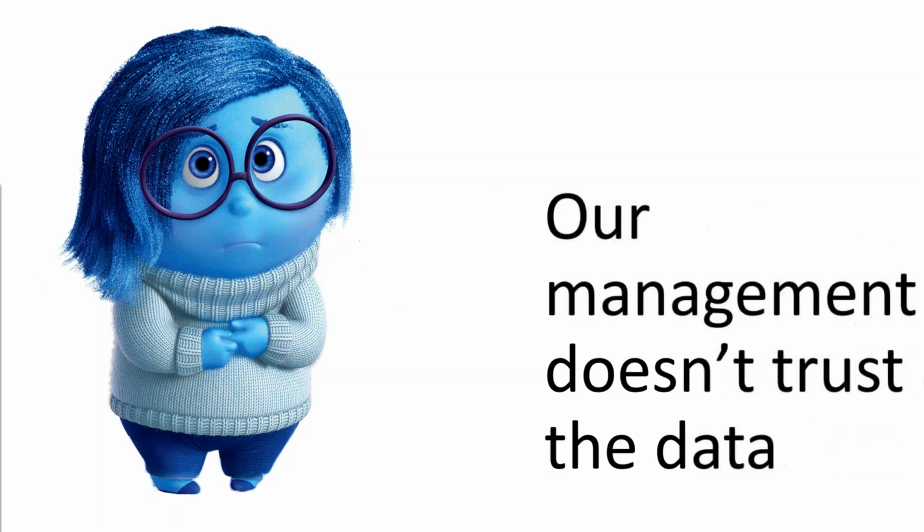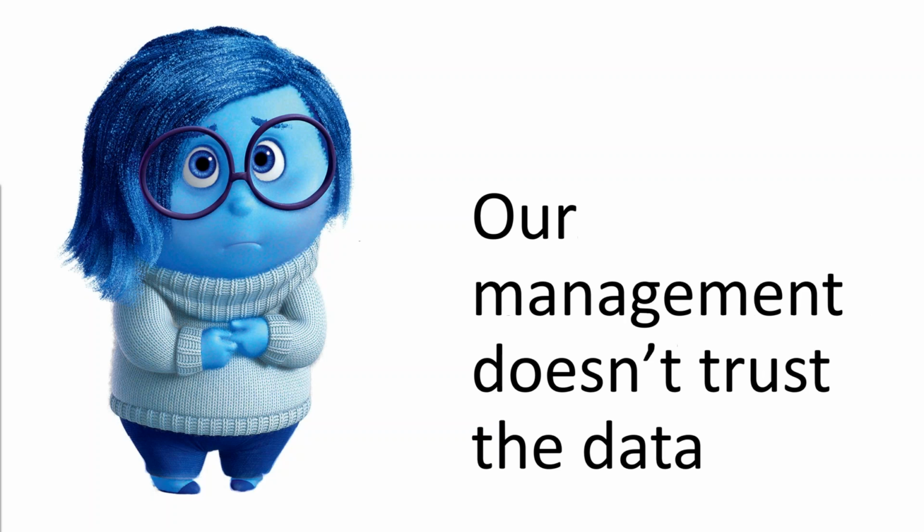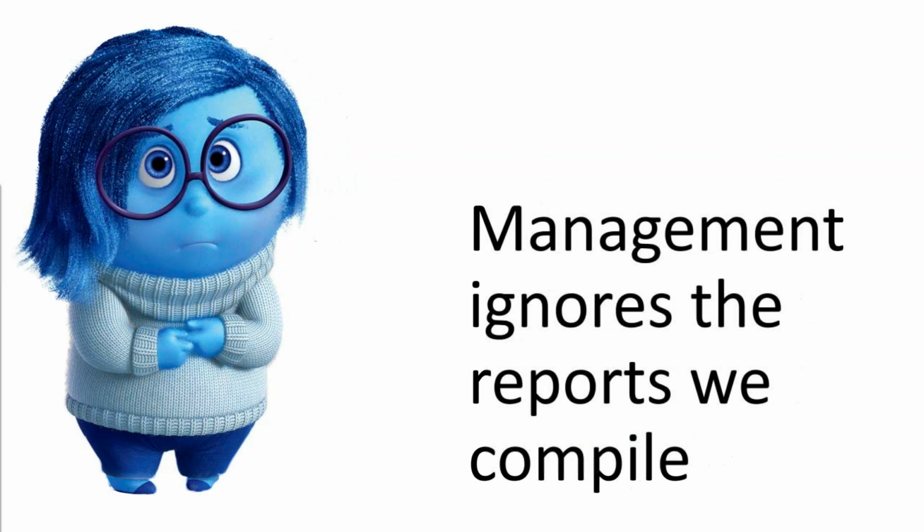Even worse, perhaps, our management doesn't trust that data. And as a result of that, management's ignoring the reports we compile, and we're not even sure what the value add that portfolio management is providing to the organization at this time. So this is what the portfolio team says. Let's look at what the executives have to say.